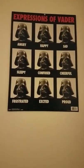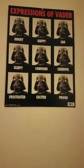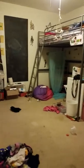Tonight we're going to be doing hashtag awesome room tour. So the first thing when you enter my room is my poster, it says expression of Vader. Notice anything? Yeah. So, I'm back. You come into my room, and the first thing you see is usually either this, or you just walk in and you see this. So, here's my room.